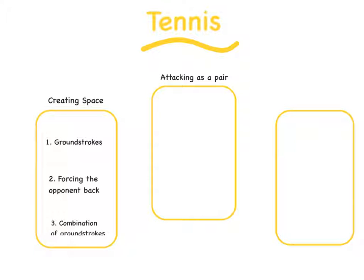Lesson 2 involves attacking as a pair. We will do this by setting up an up and back formation, using a side-to-side formation, and then setting up a winning volley. In addition to these 3 tactical problems, each pairing will have to work on their communication. Communication is an important component when working with another person.